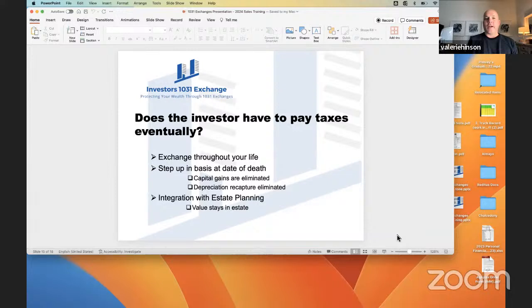So the question does happen, does the investor eventually have to pay taxes? And this is tough because you get a lot of CPAs that tell their clients, look, you're just deferring taxes. Ultimately, you're going to have to pay these. That's not the case. We actually call it swap until you drop. So you can actually continue to trade throughout your life. When you pass away, your tax liability passes away with you.